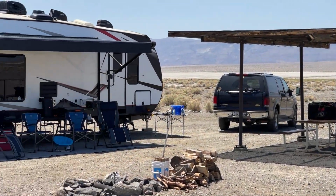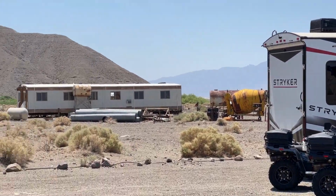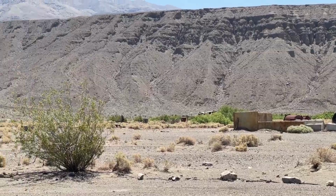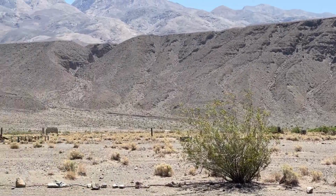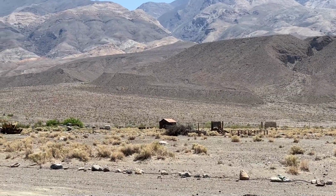You can see we have our camp all set up, and it's a bit warm out here today. It's about 95, but we scan around, you can see some ruins from the old town. Off in the distance right there in about the middle, you can see the old jail.